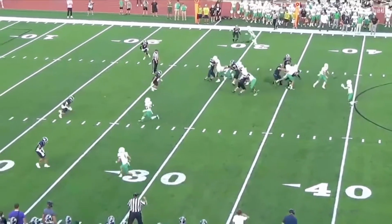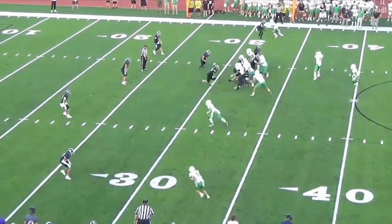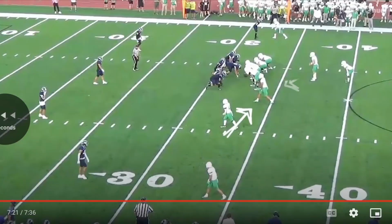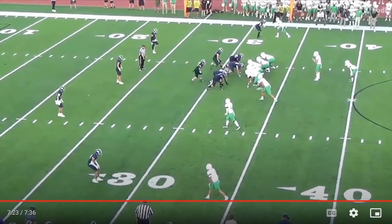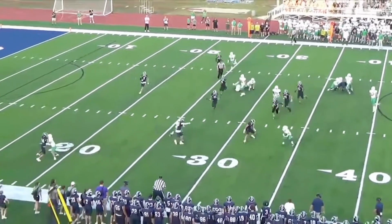So close to the line of scrimmage, getting this, this is kind of like another crackback block, getting this in. So he maybe could have got his head in front a little bit more, but again, it's just about, is he willing and able to block? He definitely is. Takes his man down to the ground.